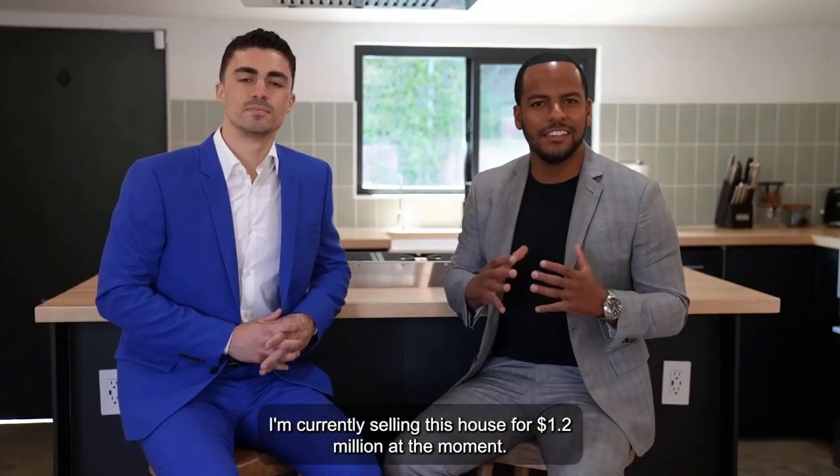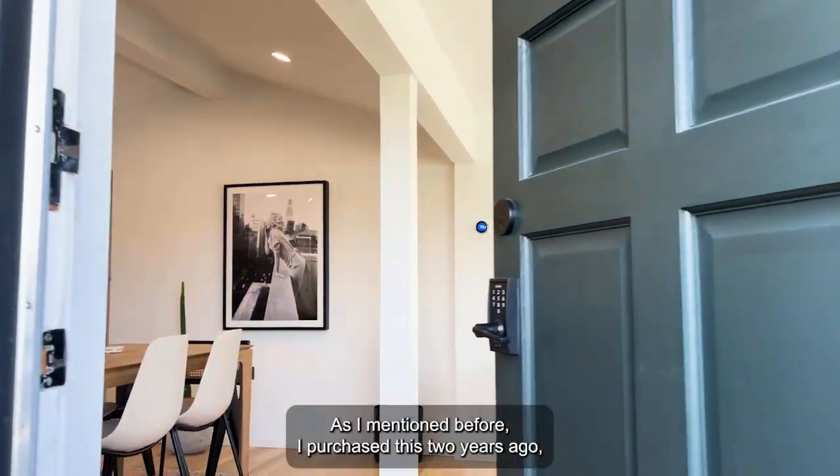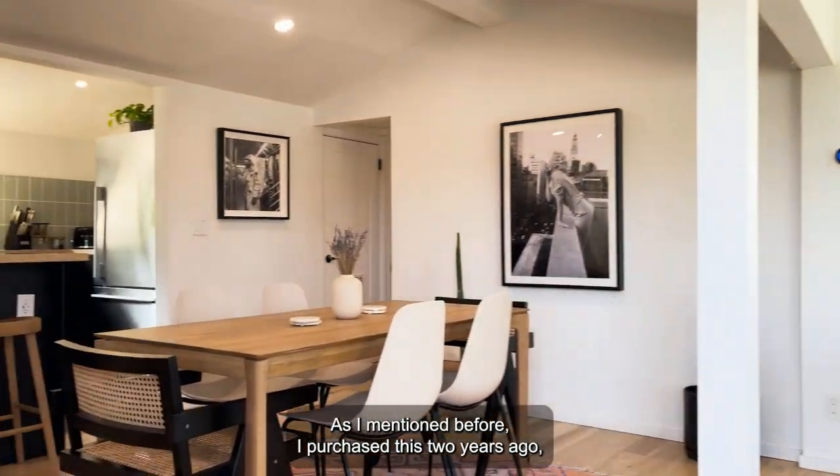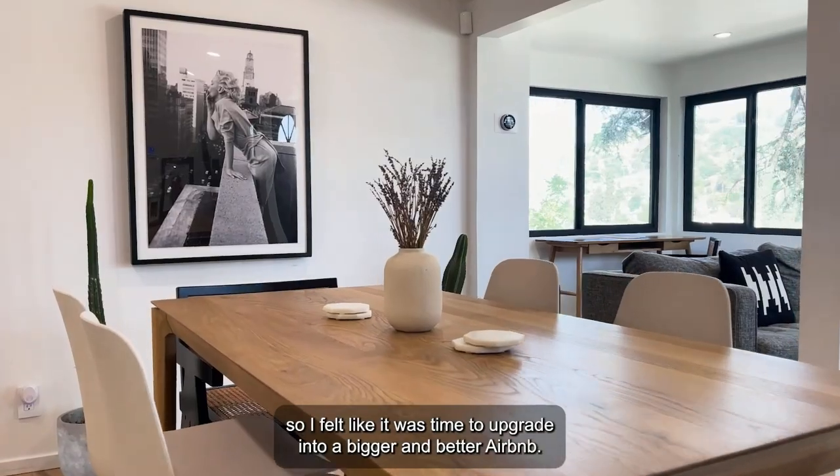I'm currently selling this house for $1.2 million at the moment. As I mentioned before, I purchased this 2 years ago, so I felt like it was time to upgrade into a bigger and better Airbnb.